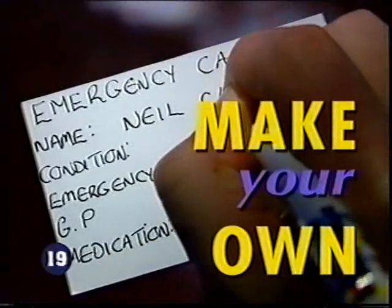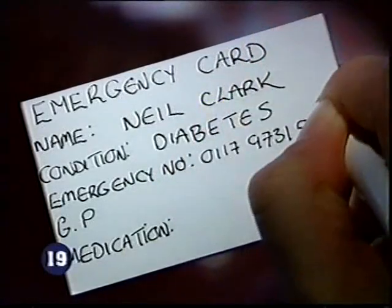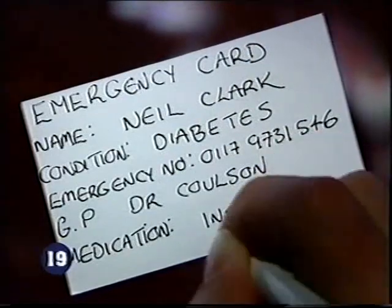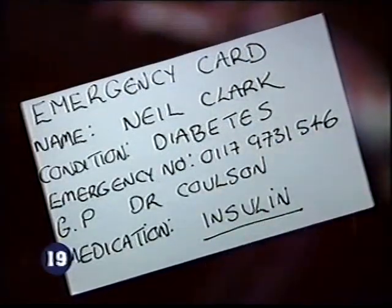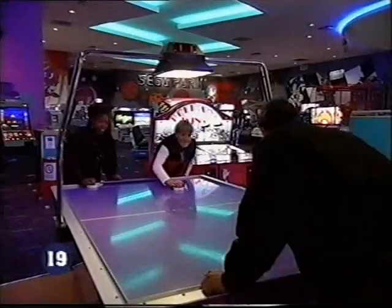You could even make your own. Keep it to the size of a credit card and include your name, condition, emergency number, your GP and any medication you're taking, along with any other special instructions if you're found ill. Put cards in an obvious place, otherwise they're unlikely to be found quickly enough to help you.